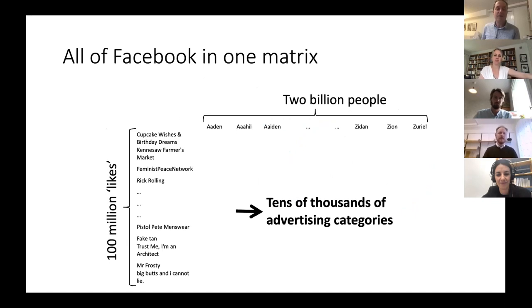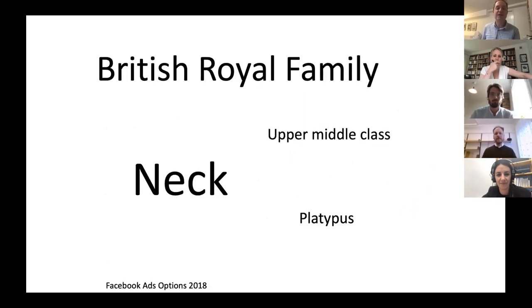Now, Facebook do this. Thousands of advertising categories where they have 100 million likes of different things. They have 2 billion people, and they reduce them down to tens of thousands of advertising categories. I thought a few of them, they've changed this recently, but at the time I wrote the book, a few of them were lots of fun.